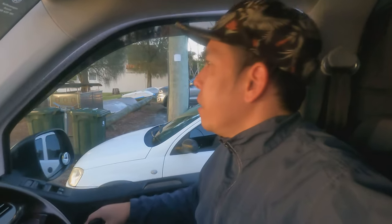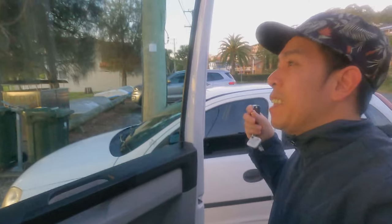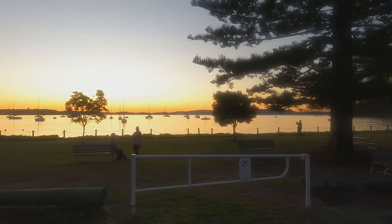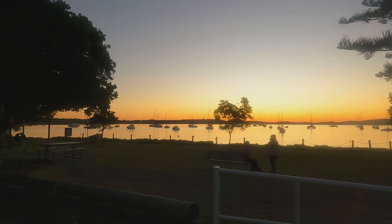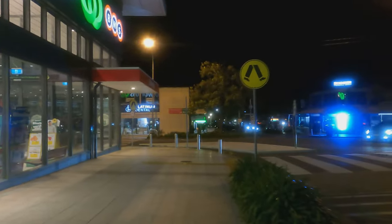Yeah, I am late. We are already here in the Roywood Reserve. I am supposed to see the sunset, but I am late. Look at that, already the sun is gone. But it is really beautiful looking this time. The sun just set down on that side. It is still early, about 6:30, but it's totally night already.